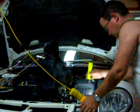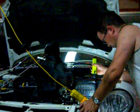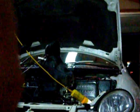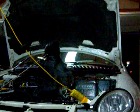I think to begin with, I'm going to change one sensor at a time, go out, try it, see if it works. If that works, then I probably won't put the shift solenoid on. So, part 2 will show changing the speed sensors.